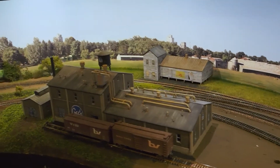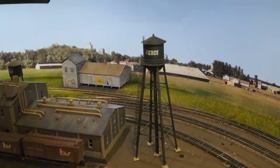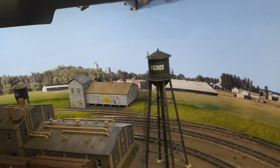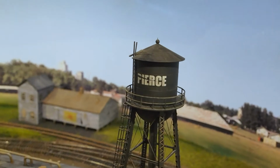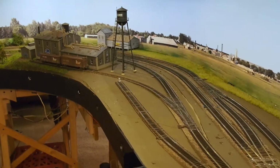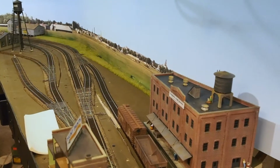I'm in the process of ballasting the track and obviously laying down ground foam. One other thing I did was I labeled the water towers for 3 of the towns here. I only have 3 water towers. This, of course, as you can see, is Pierce. When we go into the other room, the train room as I call it, we'll look at the other 2 water towers. So this has been major league progress, and I hope to keep making more on this area and perhaps finish it up to the building that you saw last time.